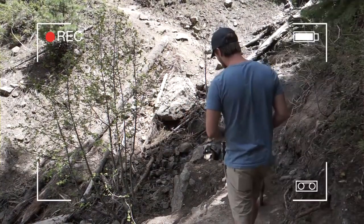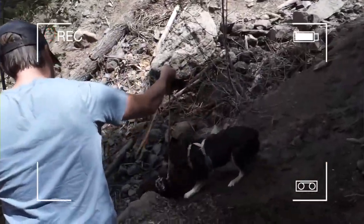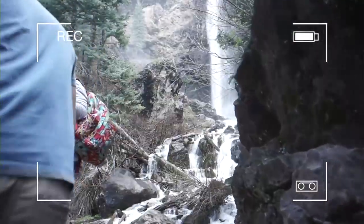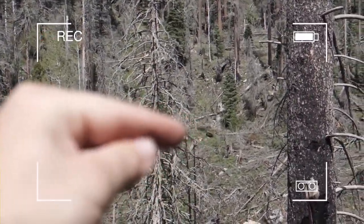I'm not sure how this is going to go. I'm going to film you guys. Oh, no. No, Brady, no. All right, pull him up, pull him up. Oh, my gosh. Wow. That is a bear right there.